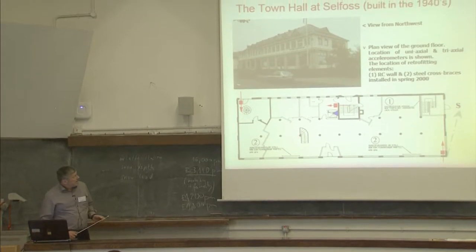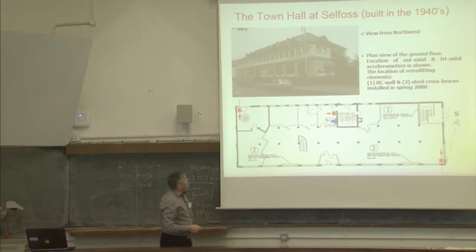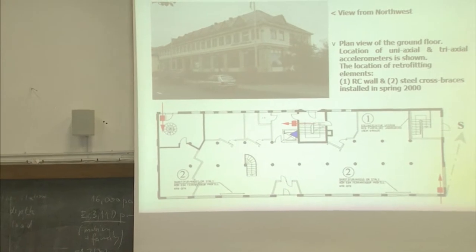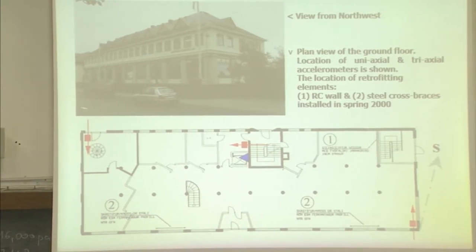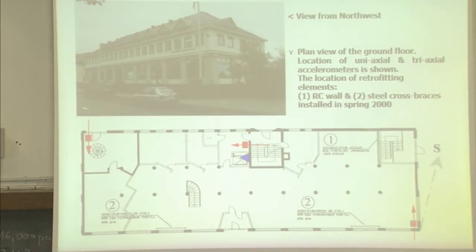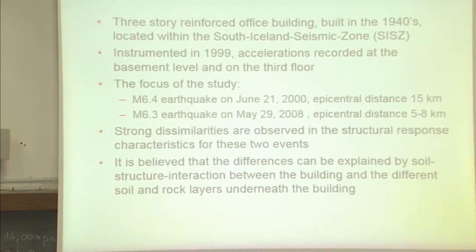1999, this building was instrumented, and it's instrumented in the basement with a triaxial accelerometer, and then on the top floor, the third floor, and there we are measuring the north-south and the east-west motion. And this is basically the only building that is instrumented for response measurements in this seismic region, except power plants that are on the outskirts of the seismic zone, and therefore not as sensitive.